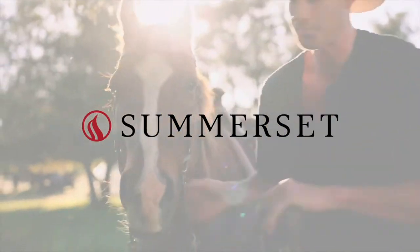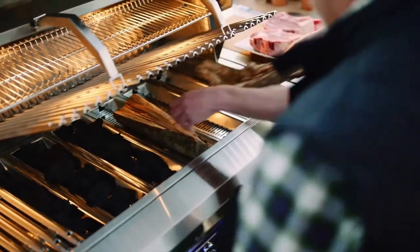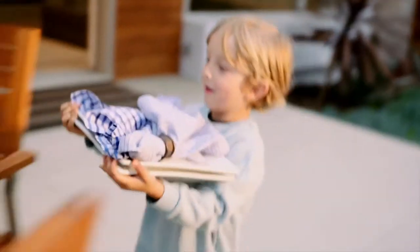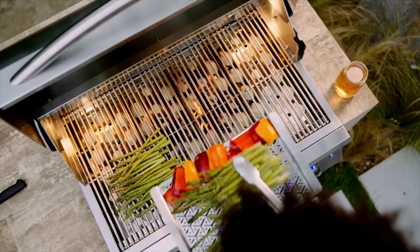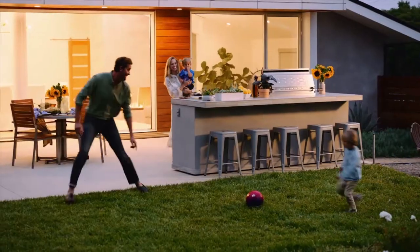As the days get longer and the nights get warmer, we create memories and test out new recipes. All hands on deck for setting the table, prepping the meat, and pouring the wine. With friends and family around, we make sure you're covered with the best tools so you get unforgettable results.